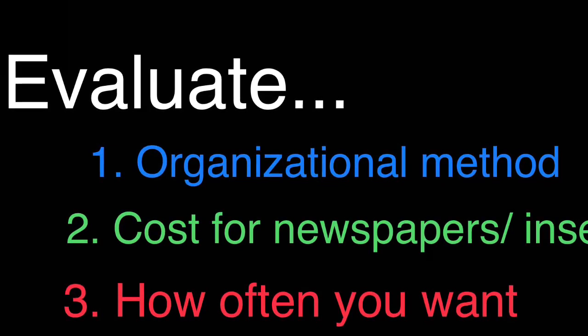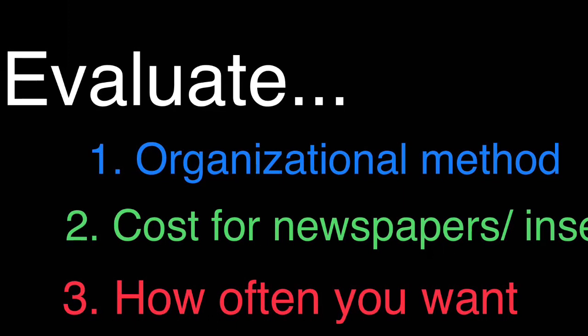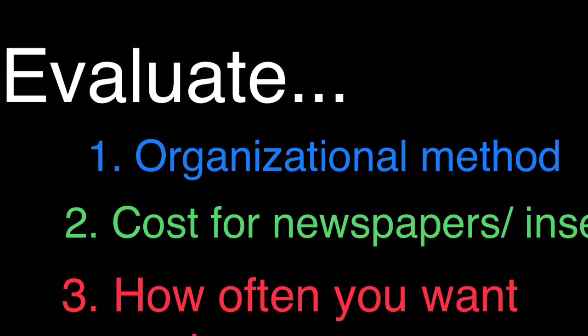So if you're going to be clipping a whole bunch of coupons, the more newspapers or inserts that you're buying, the more time it's going to take you to organize everything. So definitely keep that in mind.